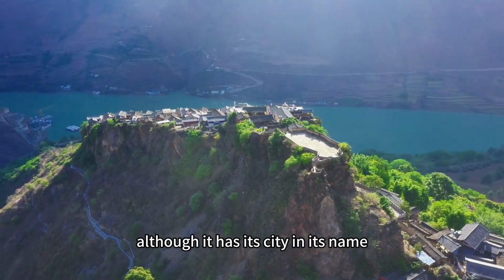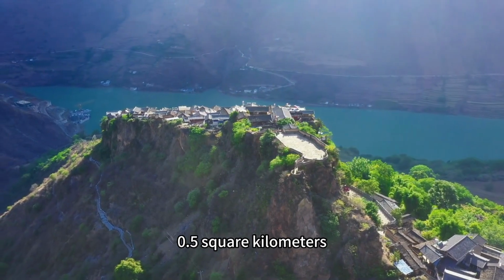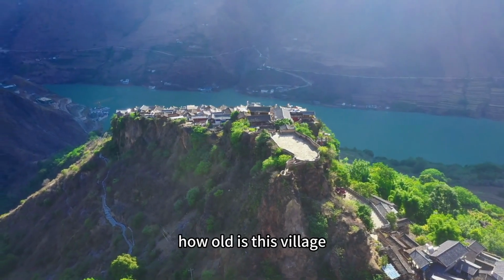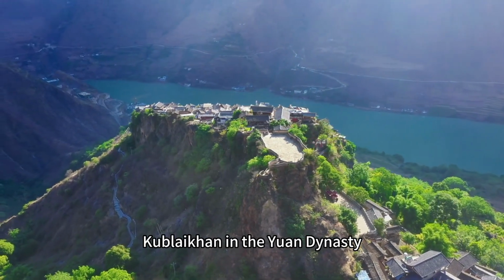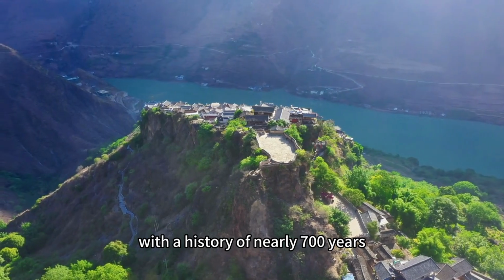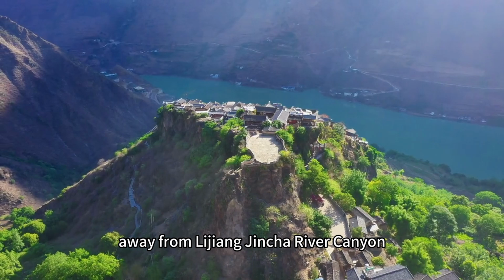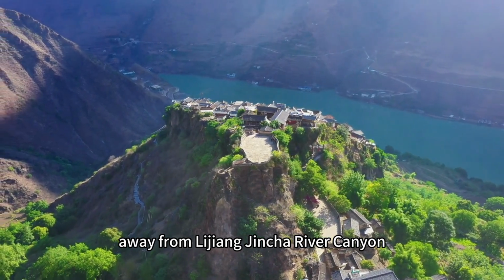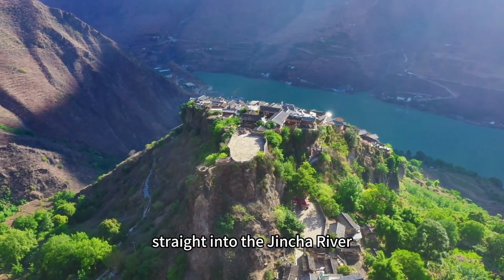Although it has a city in its name, it is actually an ancient village with an area of only 0.5 square kilometers. How old is this village? It can be traced back to the period of Kublai Khan in the Yuan dynasty, with a history of nearly 700 years. Baoshan Stone City is about 120 kilometers away from Lijiang Jinsha River Canyon, with cliffs on 3 sides and a stone slope on one side, straight into the Jinsha River.